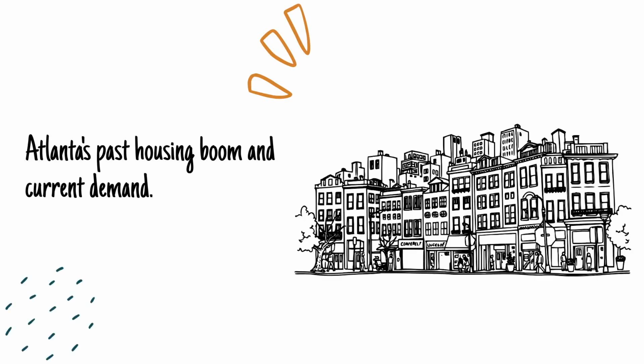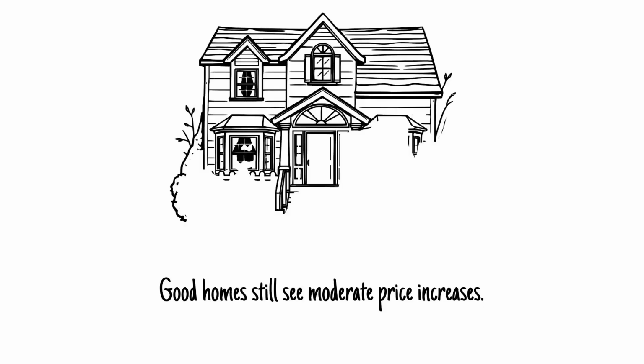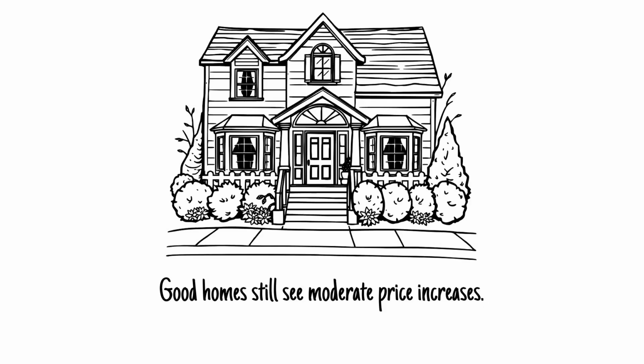Now, if you look at the local demand, the kind of population boom we saw before probably won't happen again. Without a huge local demand, how can we expect housing prices to surge? Of course, good homes in good school districts and good locations with good amenities will still see a moderate increase. This is true for the whole country. Everyone wants to snatch up scarce properties.